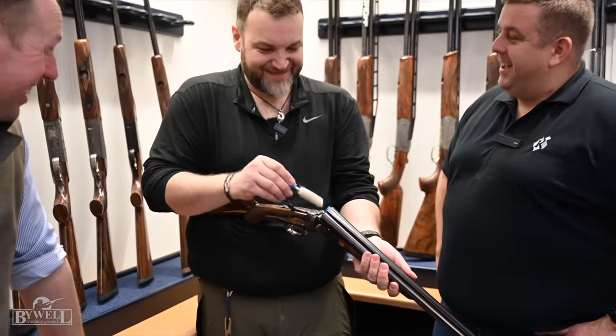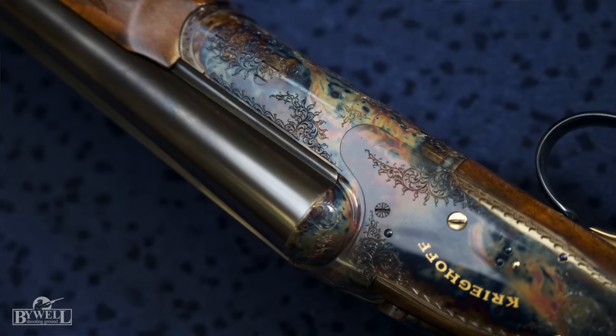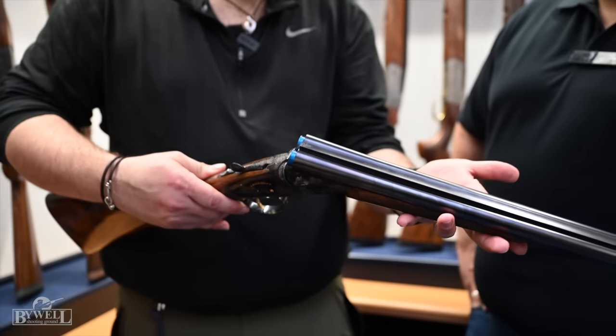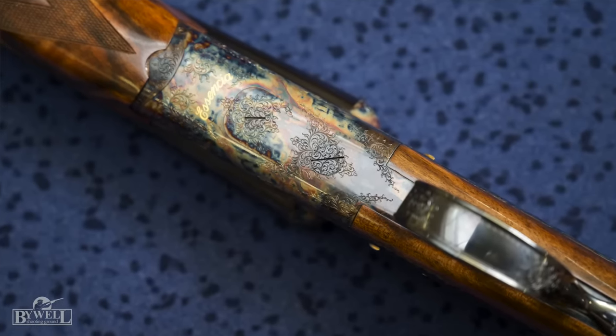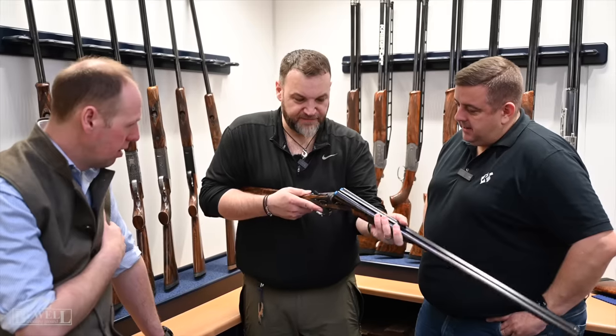That's the Krieghoff Essentia side lock gun. That's a true side lock. And that's custom. We do only a very small quantity in a year of those guns. Very, very pretty again.